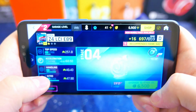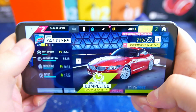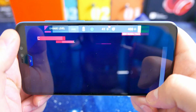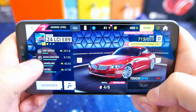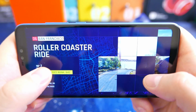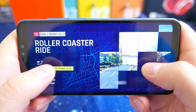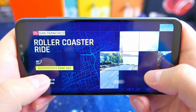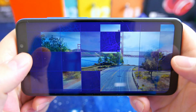So Asphalt 9 is the best looking racing game on Android, and I'm glad to say that the Snapdragon 636 inside the Redmi Note 6 Pro definitely received some optimizations because it's able to run it at high quality settings with almost no frame drops. This is an absolutely gorgeous game, and you can see the loading time is really nice.